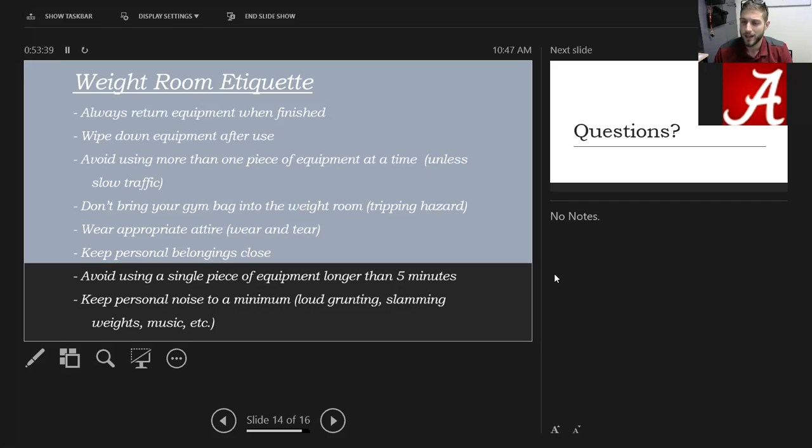And then lastly is keeping noise to a minimum. I'm sure no one on here does this, but really loud grunting and slamming things can intimidate other people. We want to try to create an environment that's welcoming for everyone. And part of that is trying to keep to yourself to a reasonable amount. You know, not walking around with a Bluetooth speaker, cranking up your music really loud. Stuff like that can be kind of rude, so I really wouldn't recommend it. Just trying to keep to yourself for the most part.